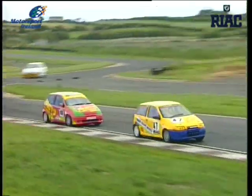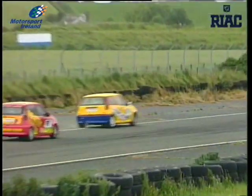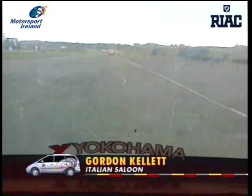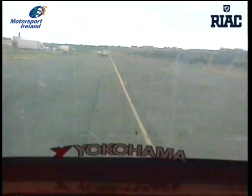While a little bit further back on the 4th place dice, we see Carl Leonard has emerged in the lead of that group ahead of Nigel Pratt. Yeah, Carl going well, and we're looking out the back again of Gordon Kellett's car as they come down this long straight. A little unfairly, the lads have christened Holstein Horsebox.